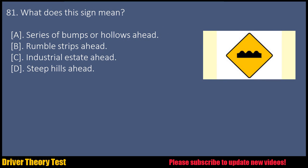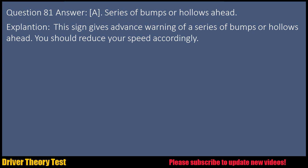Question 81. What does this sign mean? A. Series of bumps or hollows ahead. B. Rumble strips ahead. C. Industrial estate ahead. D. Steep hills ahead. Question 81. Answer: A. Series of bumps or hollows ahead. Explanation.